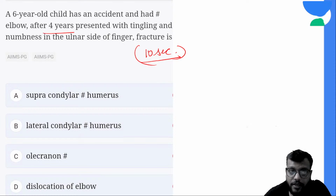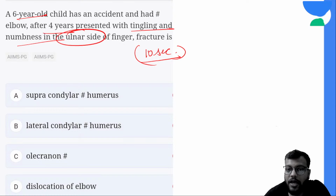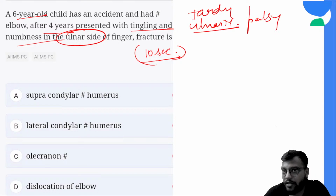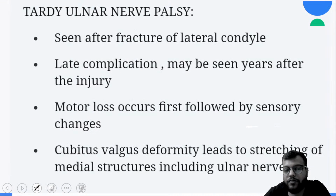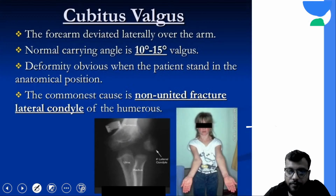Four years later, because of the old fracture, there is tingling and numbness on the ulnar side, that is the ulnar nerve, medial side. All these are features of tardy ulnar nerve palsy, which is due to a malunited lateral condyle fracture of the humerus. So the answer will be lateral condyle fracture of the humerus with cubitus valgus deformity.